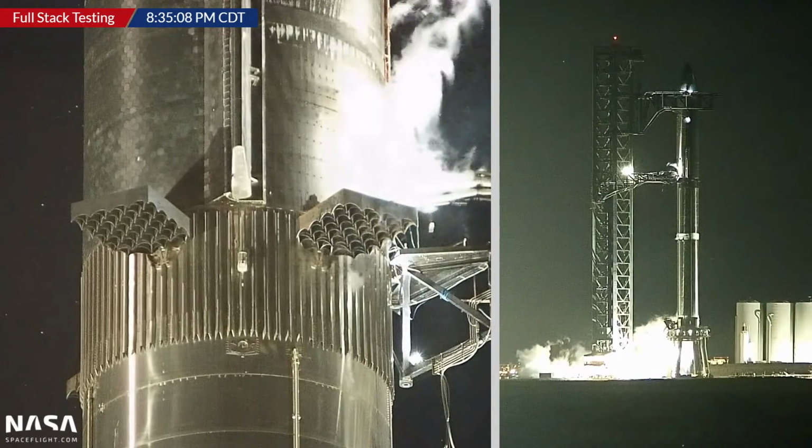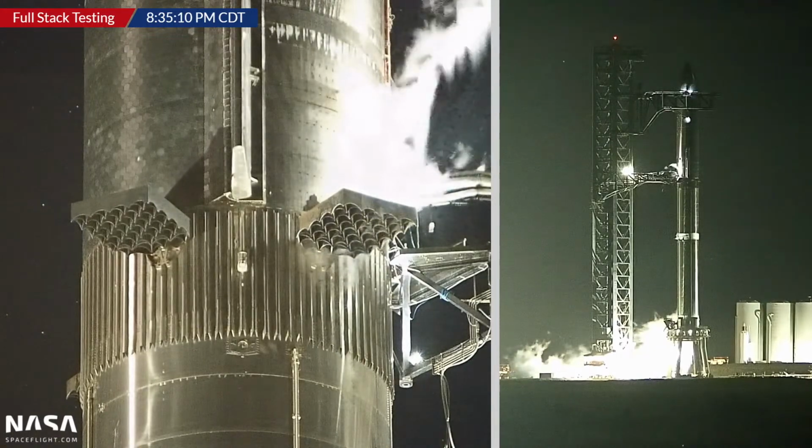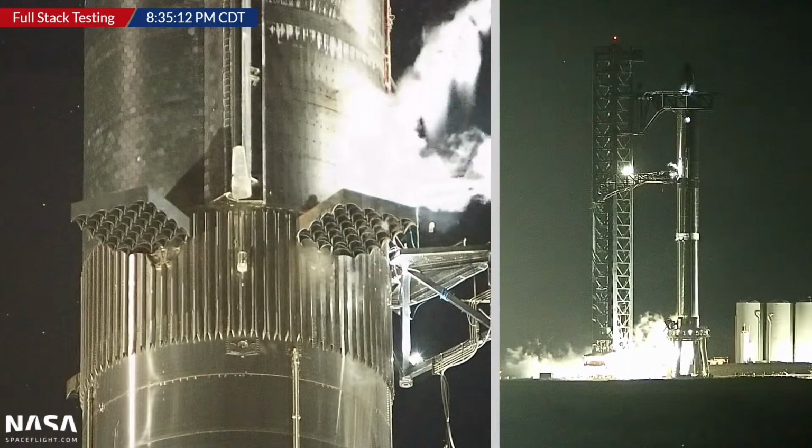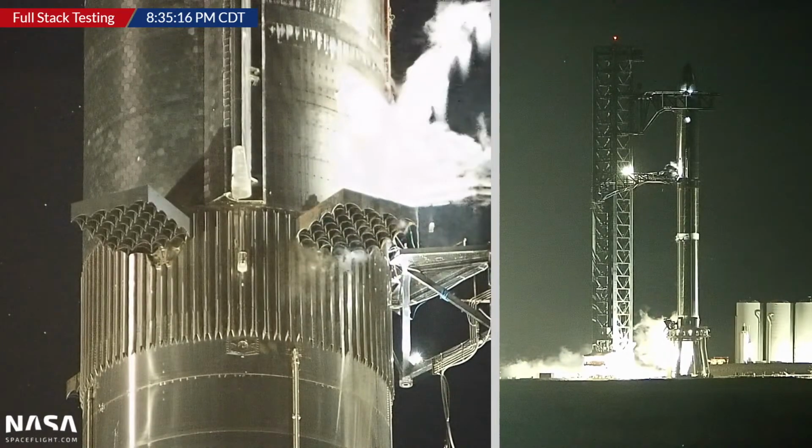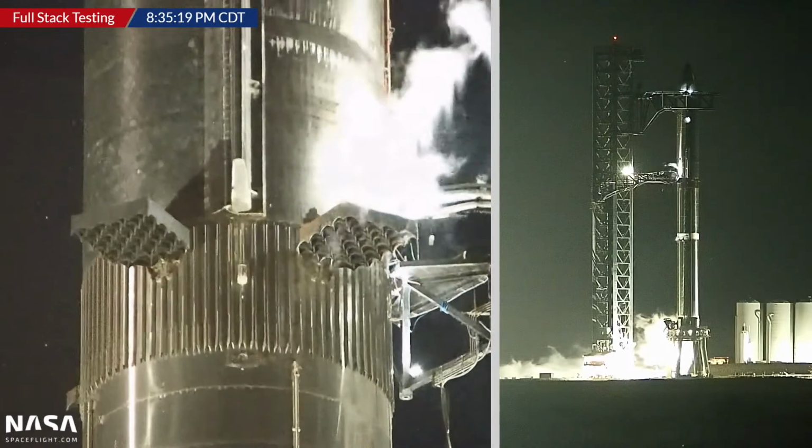I think I want to get a closer look. Oh yeah, good eye. Which one? The right-hand side or the left-hand side? Left-hand side. I want a close-up view of the bottom of Starship tanks. Gotcha. So that is going to be right up here.